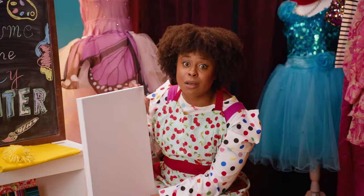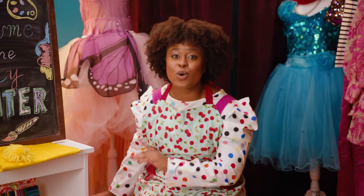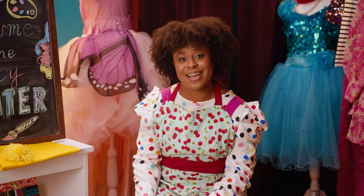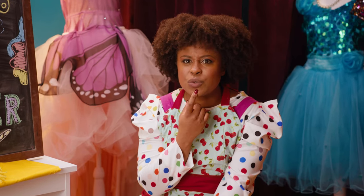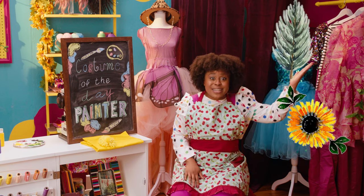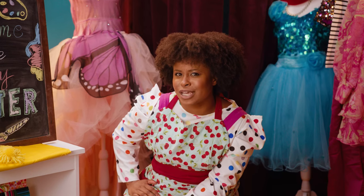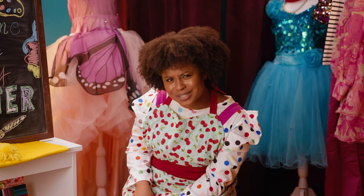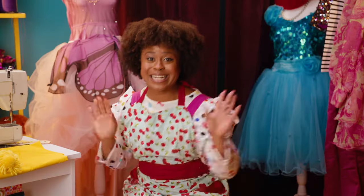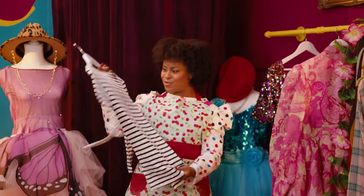So today, when we put on our painter costume, we'll get to paint something beautiful together and we'll learn all about colors. What kinds of things do you think we'll paint? Flowers? Trees? A butterfly? Oh! So what do you say, friends? Should we get into costume? Let's go! We're getting into costume, dressing up in something new.